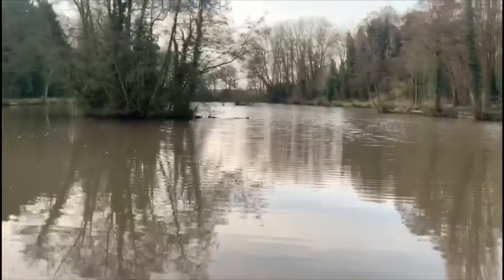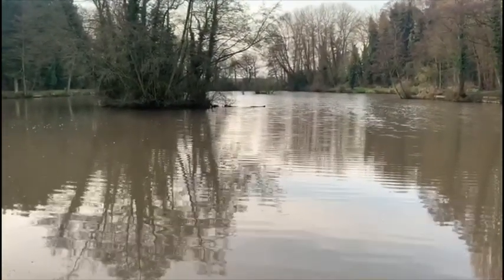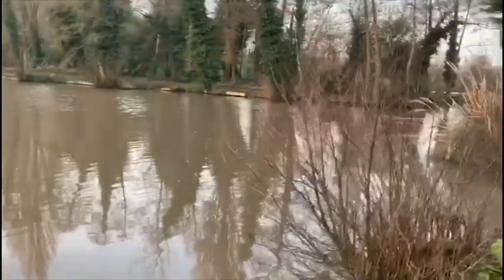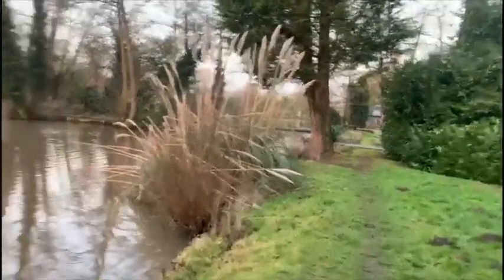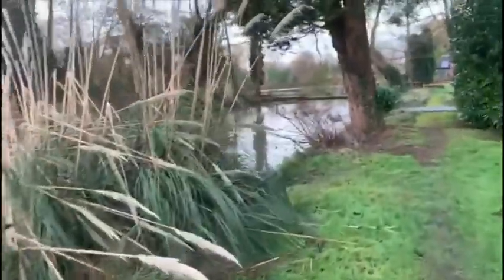You see down there, there's another little island down there, a few trees and snags, and then there's a little bay at the top. But this is what it is. The guy's house is over there by the looks of it, and then that's the mill pool just next door. So I'll just quickly show you the mill pool.